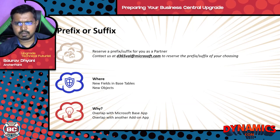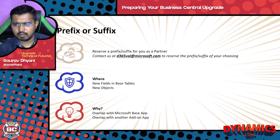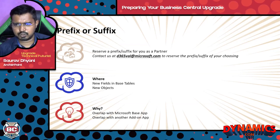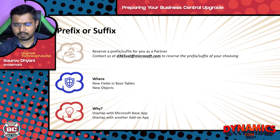A prefix or a suffix is a 3-character word that you need to register with Microsoft as a partner using this email ID here, d365val at microsoft.com. The reason for registering that prefix or suffix is that if a conflict arises, the partner who has registered it always wins, and the other will have to change their extension to solve that issue. So let's understand what that issue is.